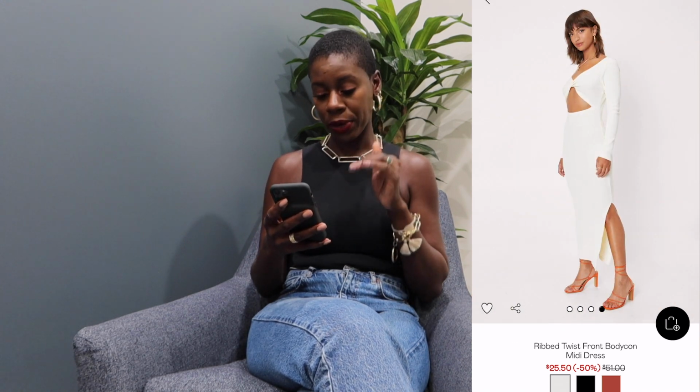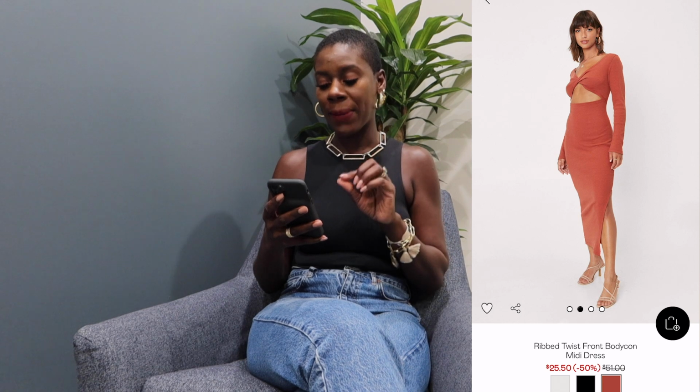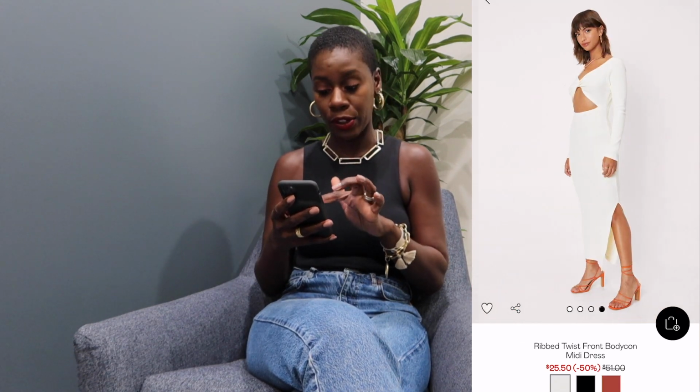But this dress, this rib twist front bodycon midi dress, girl, it's it. And I bet you could probably also wear it slightly off of one shoulder and it would be so sexy with that little peek of skin right here. And I'm so happy that it has a slit because with the midi dress you want it to be easy to walk in and to move.